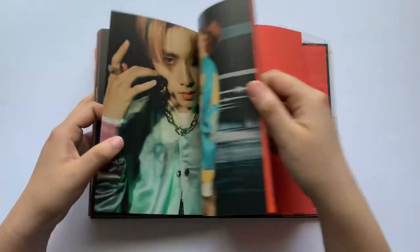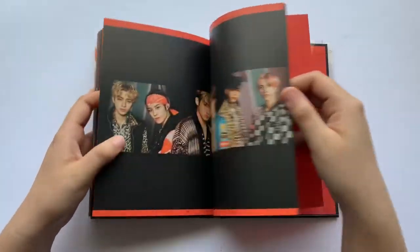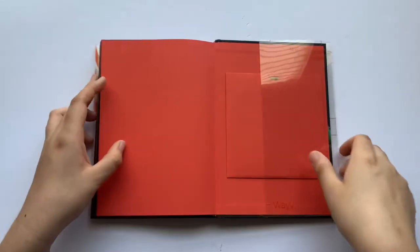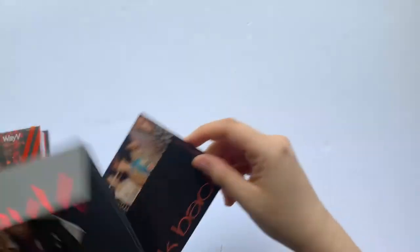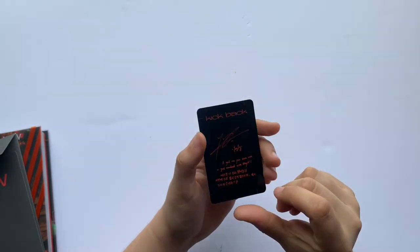Okay. Are we getting to the end? Yes. Okay, and they end on a group shot. Another group shot. And there we go. Since we saw our inclusions, I'll show them one more time. We got the group postcard. Young Young's photo card. I like this so much.